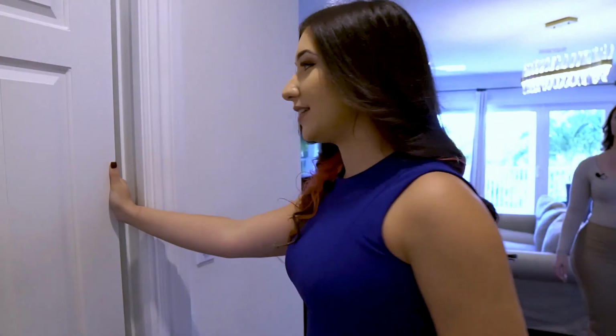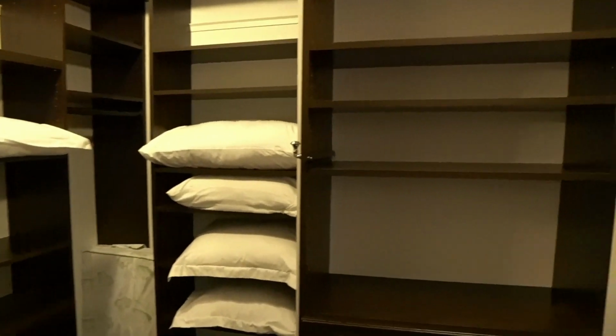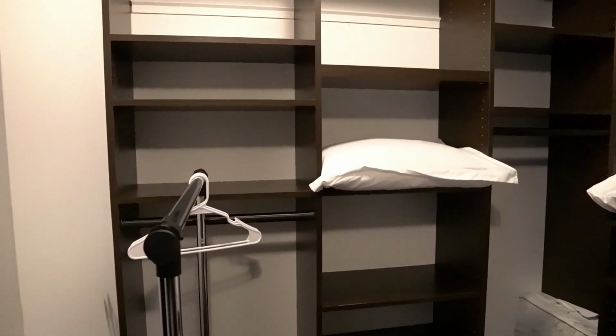And I want to give you guys a good look at the closet. So it does have one of these pocket doors. Upon entering, you can see that it is a walk-in closet. It's also fully shelved. I mean, there's so many shelves here. There's a lot of space to hang. And they've even got this separate rack here.